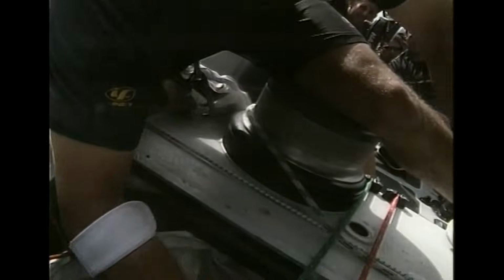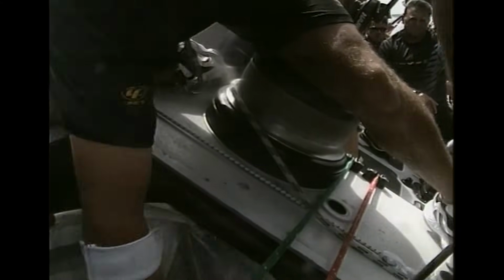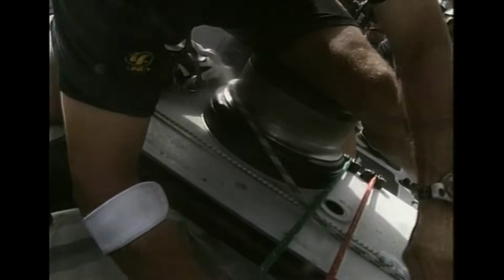Still toiling away, the team on Team New Zealand fully focused. Just tailing out the topmast backstays there to get rid of windage. This has been one of the innovations that we've seen on NZL 60. Pulling down those topmast backstays to reduce windage, to increase the performance of the boat.